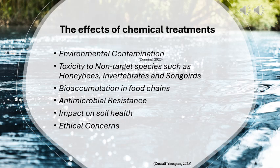Pesticides in flea treatments impact soil health. This disruption has been discussed to affect soil organisms such as earthworms and have cascading effects on biodiversity and plant growth.